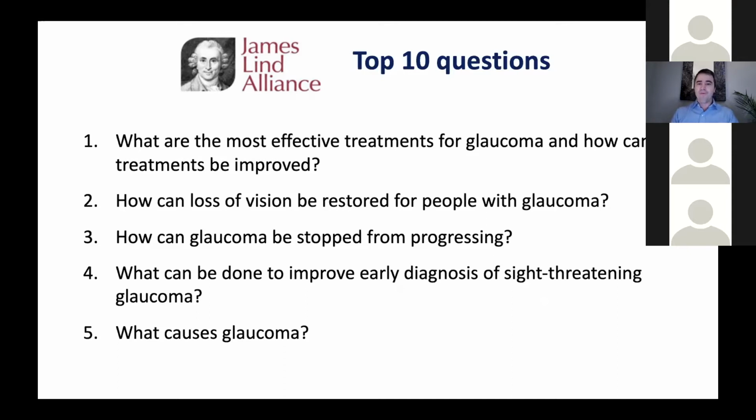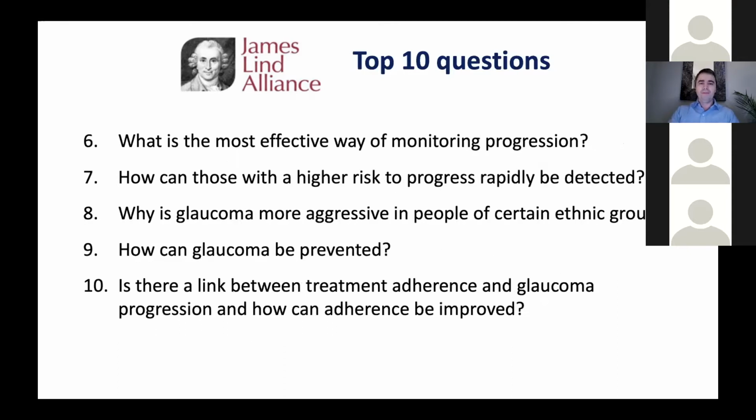Number 5, people are interested in knowing what causes glaucoma. And then there are other questions. From 6 to 10, there were questions about what's the best way to monitor the disease. Is the best way really that every 6 months you attend a hospital and have visual field tests? Is that really the best way? They also had questions about how we should detect those at higher risk. Why is glaucoma more aggressive in people of certain ethnic groups? How can you prevent glaucoma? And then lastly, I think a very interesting question about, is there a link between adhering to treatment and progression, and how can we actually improve adherence? So those were the top 10 questions back in 2013.